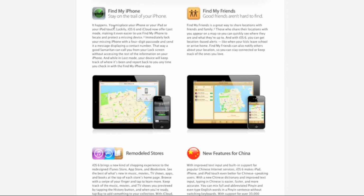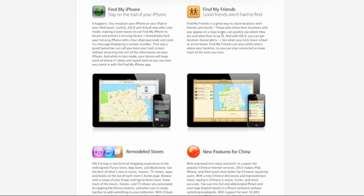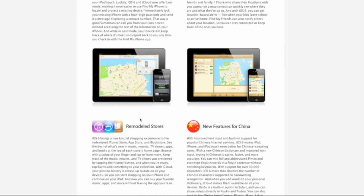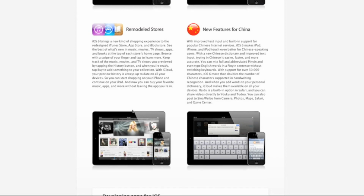And Find My iPhone is being updated, I guess. I don't really want to go through all of these, but Find My Friends, nobody really uses that anyway. Apparently you can notify others about your location, you can stay connected, and so on. They also totally remodeled the stores with the iOS 6 update. They're not up yet, but they will be when you upgrade your iPhone. It looks really cool, and it's just really updated, so it's much more user friendly.